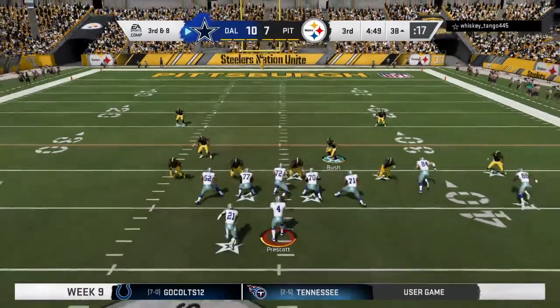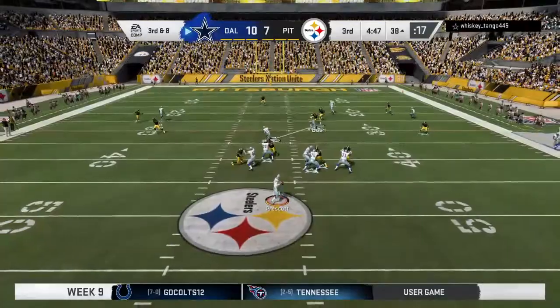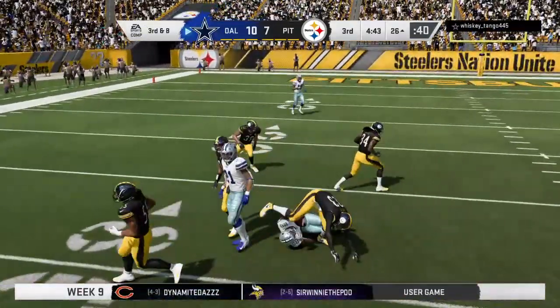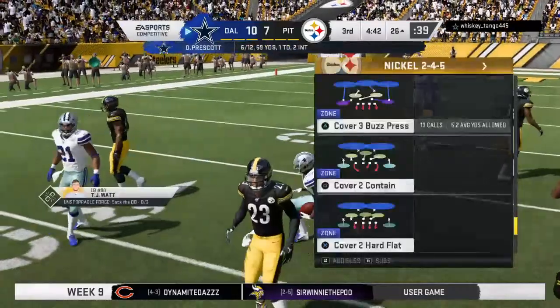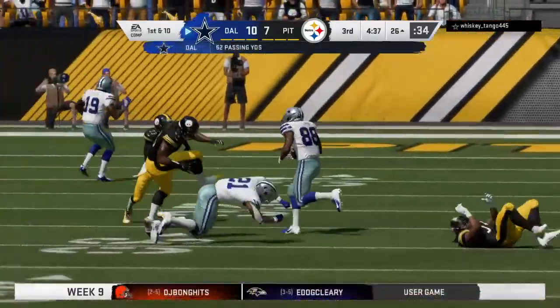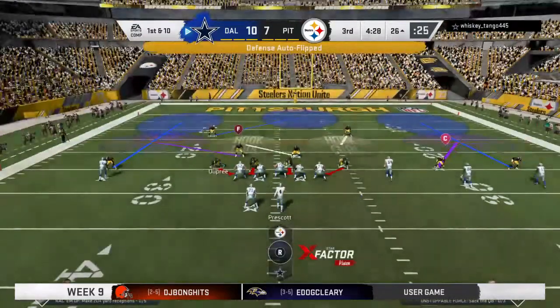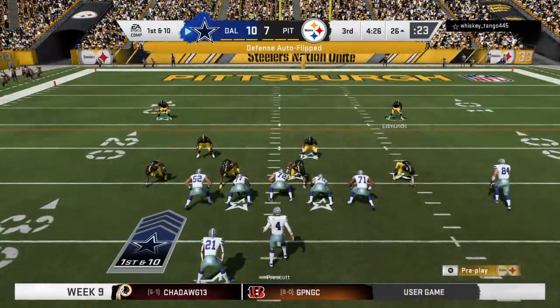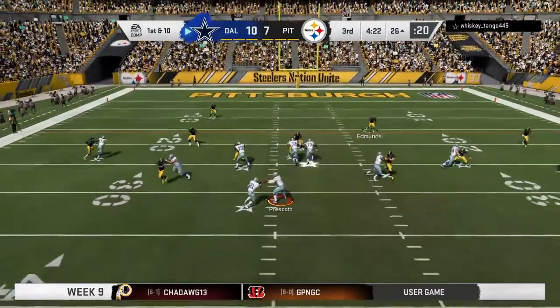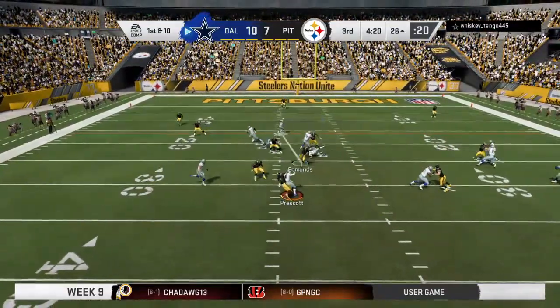Prescott from the gun on third. Left side, he's got it, complete. And they're going to have themselves another first down as the tackle's made at the Steelers' 26. You can see the time and effort and thought that they put into their passing game because it was evident right there. It looks like a simple pitch and catch, but you and I both know.